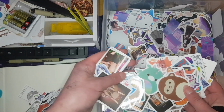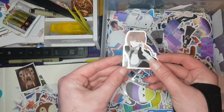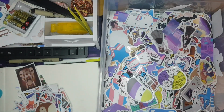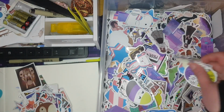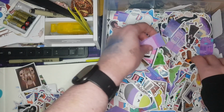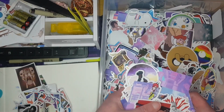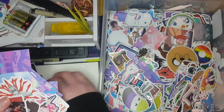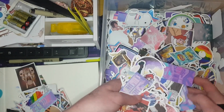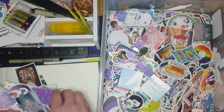I'm not having a whole lot of luck finding a lesbian sticker. I love her. She's great. She's great too. I'm finding a lot of stickers I like, just not the type of sticker I'm looking for. Ooh, she's cute. Oh, that's a cool sticker. I'm sure anyone watching is like, you're not even looking through the stickers efficiently. That is not the efficient way to find a correct sticker.